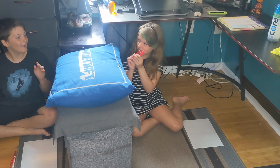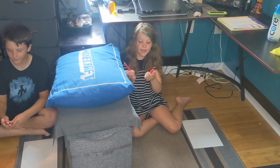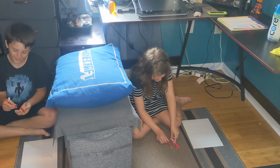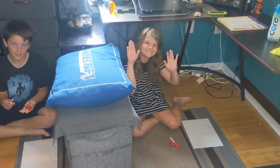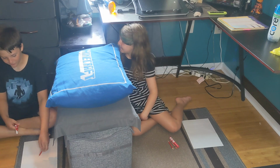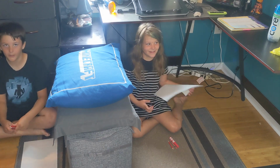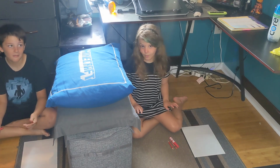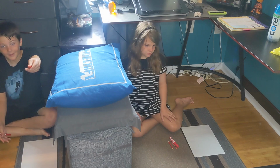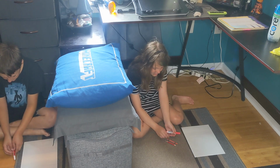We have to choose from these. Yeah. Colored pencil, crayon, and marker. We are choosing between a colored pencil, a crayon, and a marker. And then we're going to draw. Whatever we want. And then we're going to show them, hopefully. We pick the same one, like last time. Let's go ahead. Yeah, I think I want to use this one.